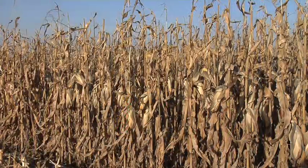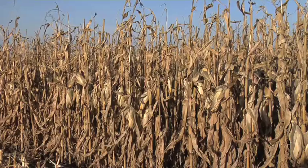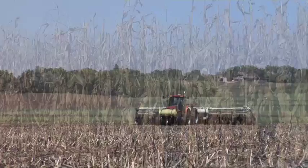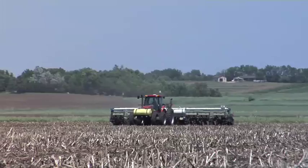Well, even if we harvest late, the corn's still going to be wet this fall. There's no way around it. We didn't have enough heat this spring. Everything was late planted, for the most part. So we're going to have wet corn this fall. That's just the way it is.